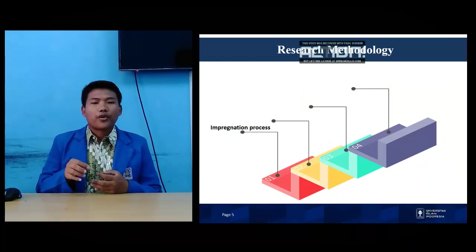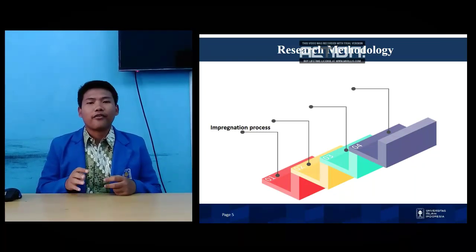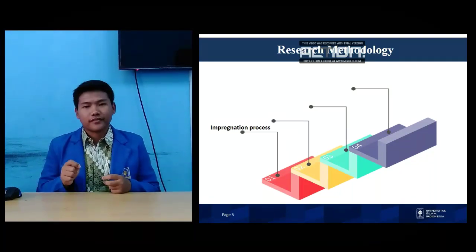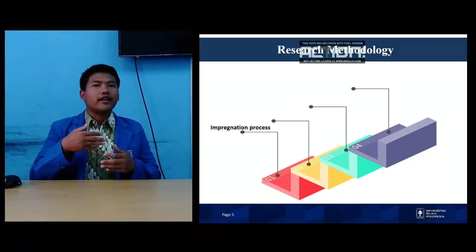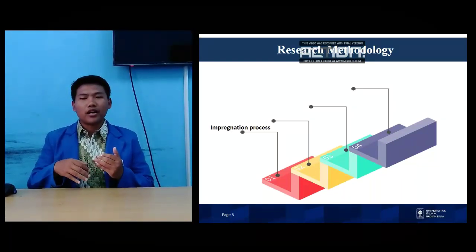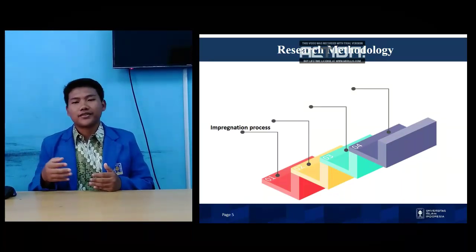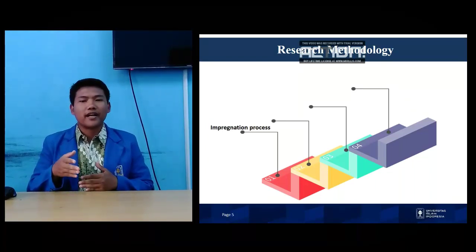soaking and heating with sodium hydroxide and 7% phosphoric acid solution for 3 to 4 hours to ensure the perfect process, and performing a hydrothermal process to create the activated carbon for up to 8 hours at a temperature of 250 to 300 Celsius for the formation of activated carbon from banana bunches.